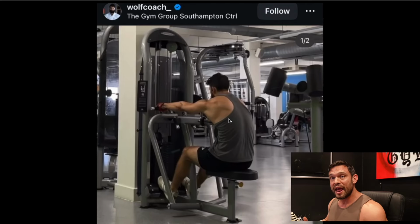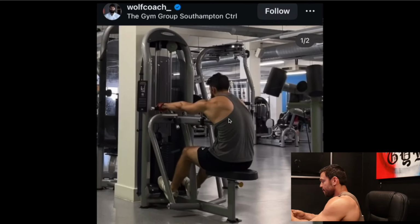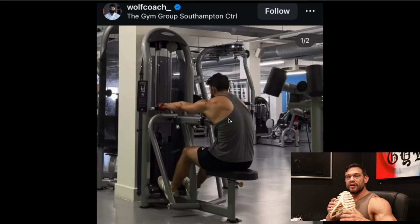JP is the meathead, but he's using better form than the super smart exercise science guy who's really obsessed with the stretch. So I guess that's Milo's whole thing: he's really into big lengthened ranges and partial lengthened ranges. So on this, at a certain point, let's bring out the rib cage every chance we get. Say this is my rib cage and I'm stretching here. That is a full stretch.